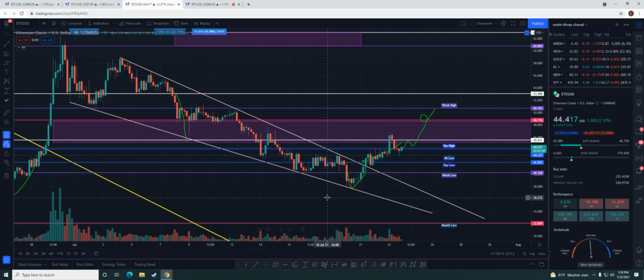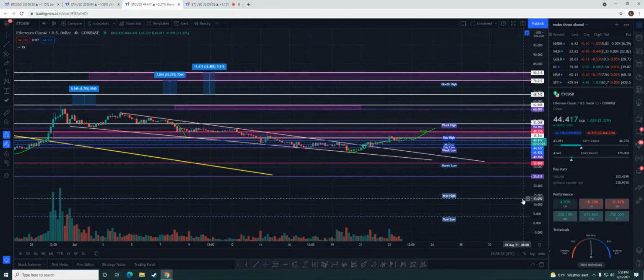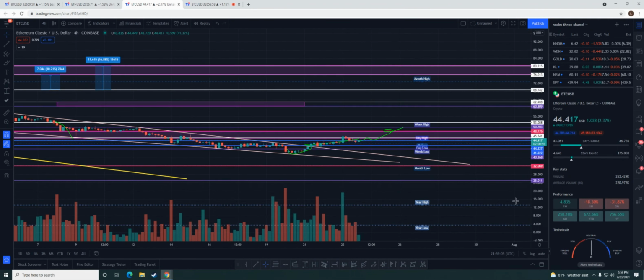Okay, so Ethereum Classic's looking good. You can see the weekly. I marked out all, you guys can jot this stuff down. I marked out all these levels for you. And then we got a monthly high up here. And then we got a yearly low down here. So you can mark those off here. And I'll just go ahead and draw some lines here for you real quick.